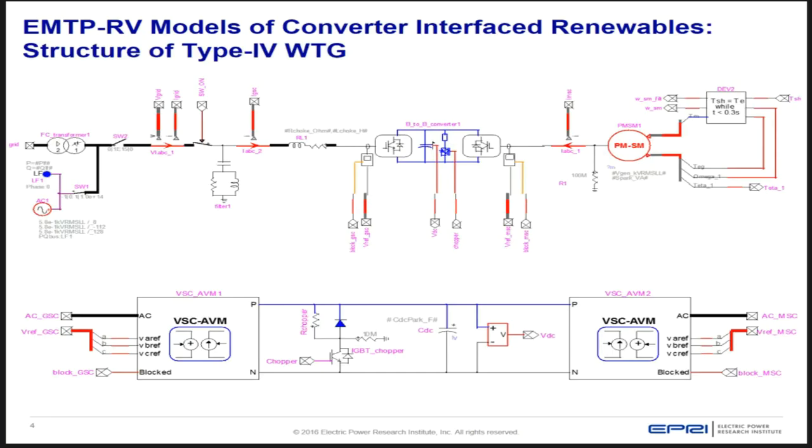This is just a screenshot showing this type 4 model. There are two versions of the models, and Ulas knows better than me. There are the switching models that have all the detailed representations of the IGBTs, etc. And then there is an average value version of the models where the power electronics are represented with voltage sources, right? So these are the average models. Of course, the switching models are more detailed and have more capabilities, but we concluded that the average models are good enough for the purpose of these studies on protection. So these are the ones that we're using for the studies that we're doing, and they are faster since they are a little bit simpler.